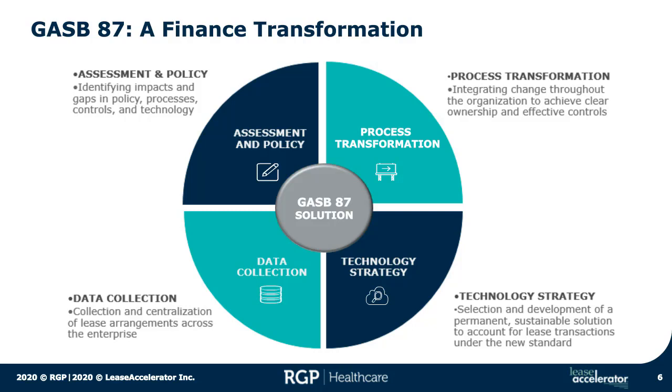In the process transformation phase, we're mainly looking at not only how we are going to be compliant, but more importantly, how are we going to remain compliant over time. So this is going to involve a cross-functional development of a new process to ensure that when changes occur in the leasing database, they are communicated in a timely fashion to those that are responsible for the administration of the accounting solution.